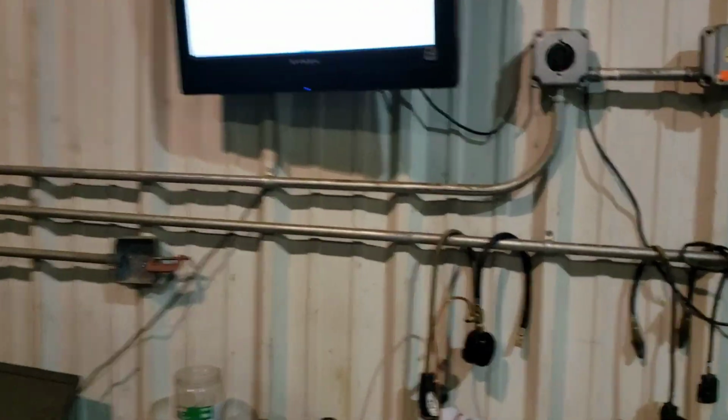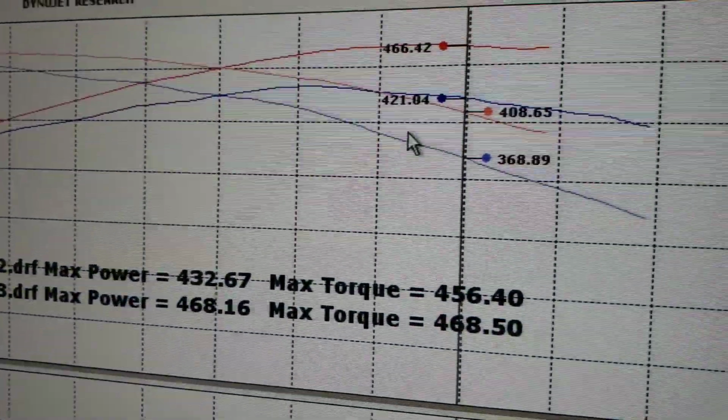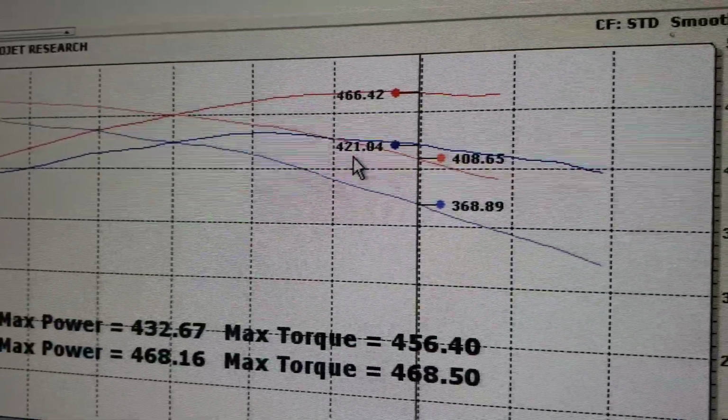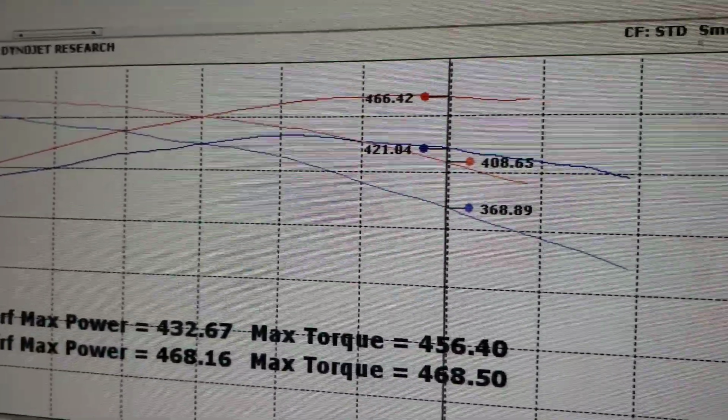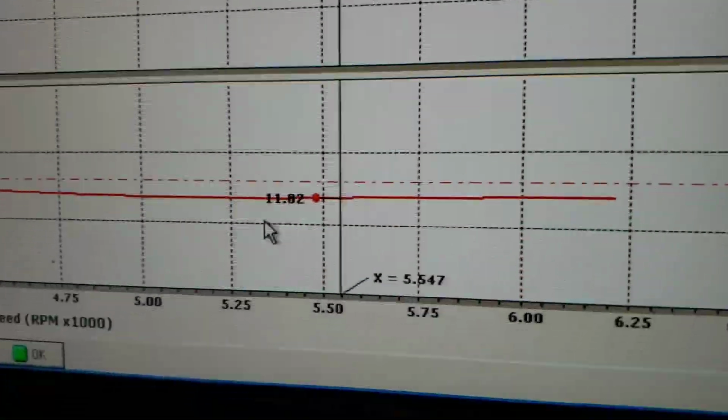Yeah, especially out here at the end, like right here at 6. It picked it up 45 at the wheels right there. Yeah, we got the air fuel about dead nuts down here.